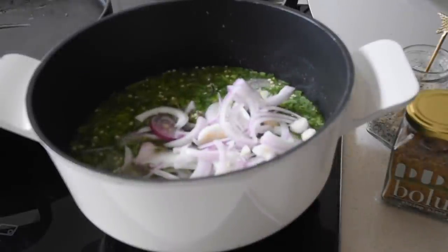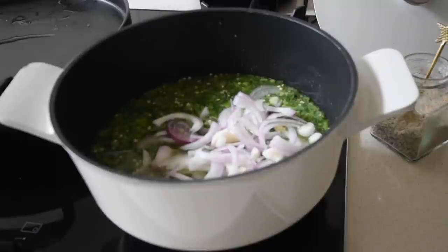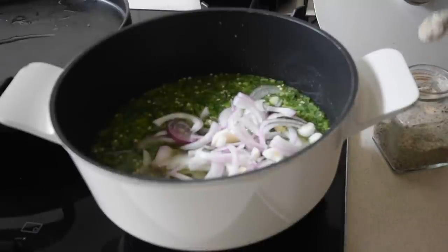Traditionally, we use akang for it. Anyway, next thing is really more onions. And then, of course, I'm going to be adding my salt, which has that thyme base in there.